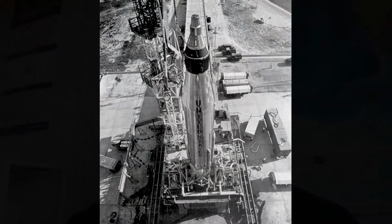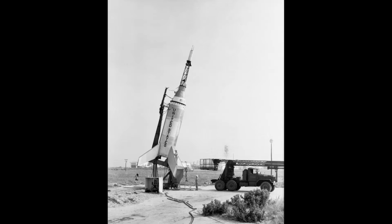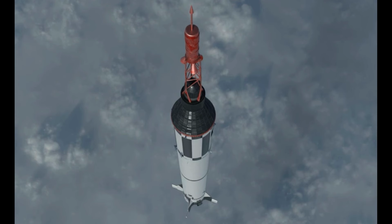2 of them were quite low-powered. These are the so-called Little Joe and Big Joe. They were not intended for putting spacecraft into orbit and were used to test individual components. In particular, Big Joe was used to test the heat shield. 8 launches were conducted with Little Joe to test the Launch Escape System, or LES, which allowed astronauts to escape in case of a launch failure.